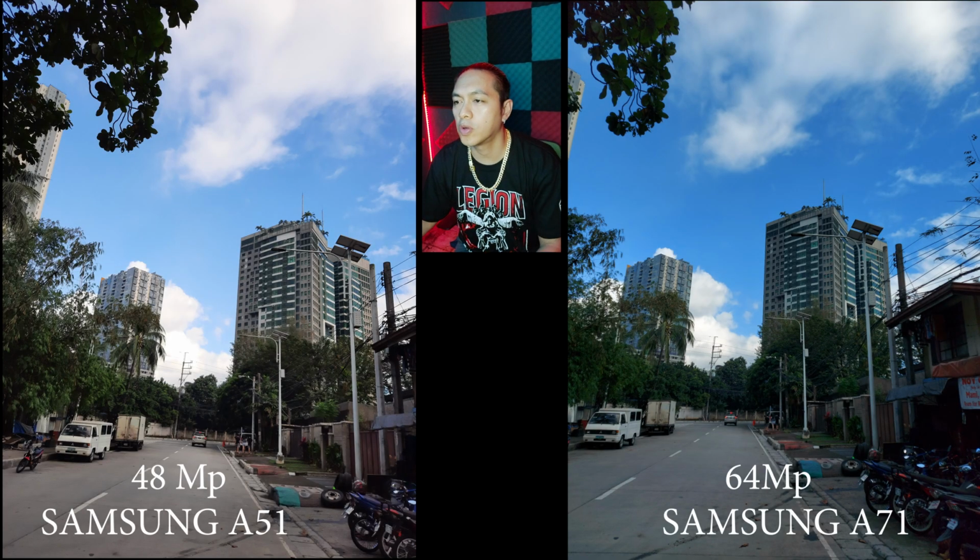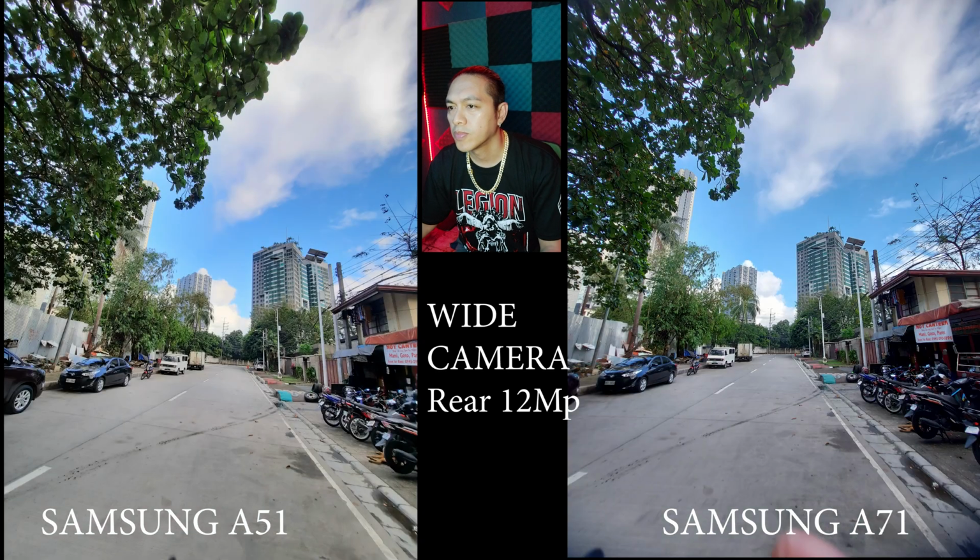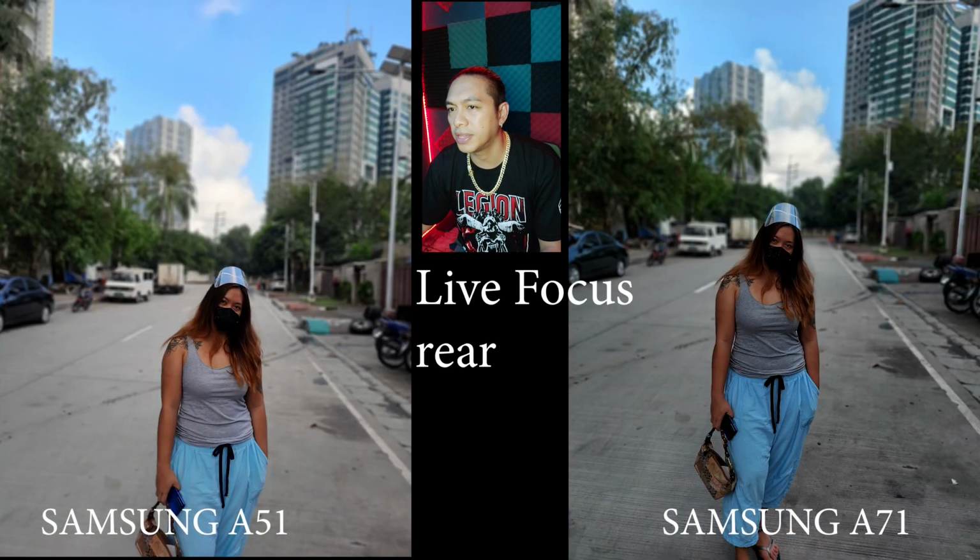This is a camera comparison between two mid-range Samsung cell phones, specifically the Samsung A51 going up against the Samsung A71. Check it out for this first photo. As you can see, I think the dynamic range of the A71 is slightly more saturated than the A51. Now to the wide camera, they look very similar, with the A71 leaning towards the bluish tint, I think.